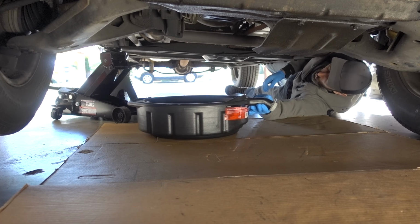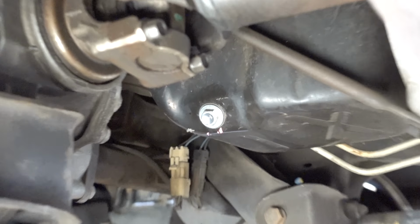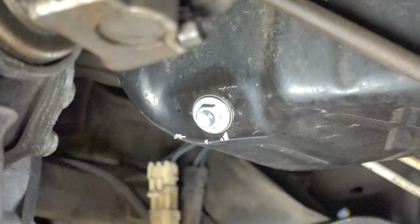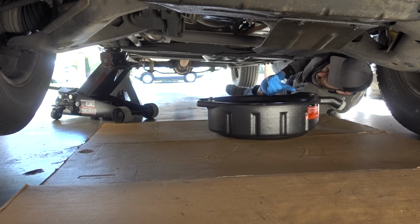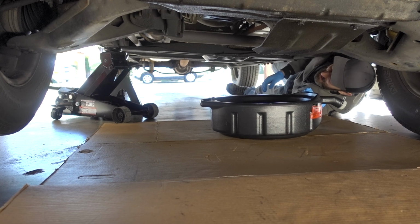Now we can place our oil drain bucket directly underneath the oil drain plug. You also need to remember the oil comes out at a bit of an arc, so you may want to place it a little bit forward, but you might have to move it as it's draining a little bit back.